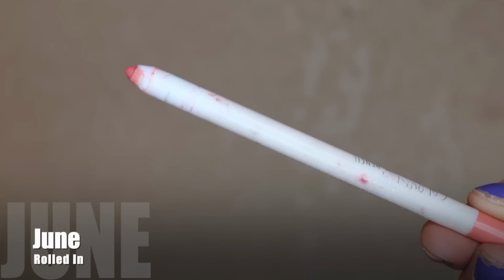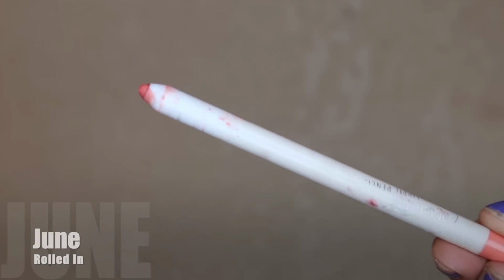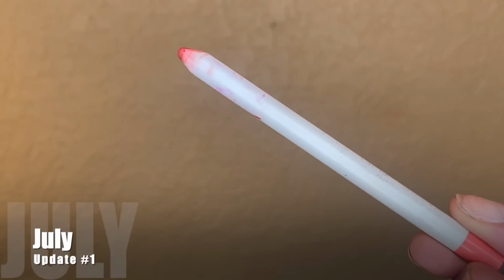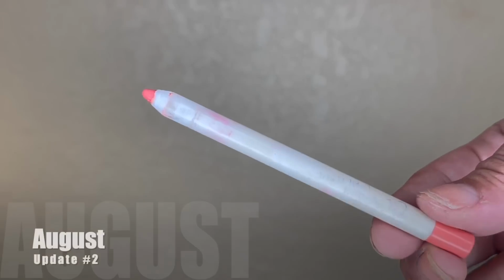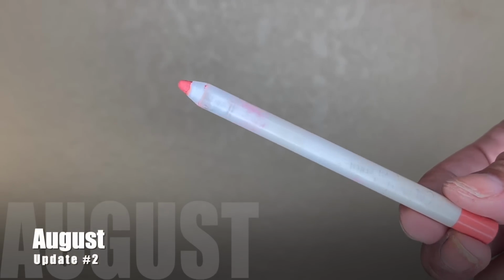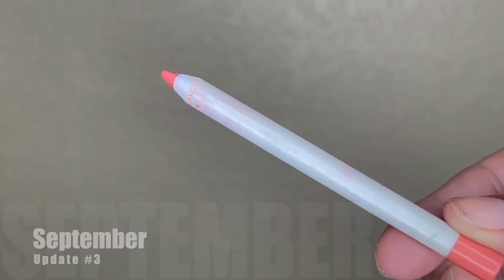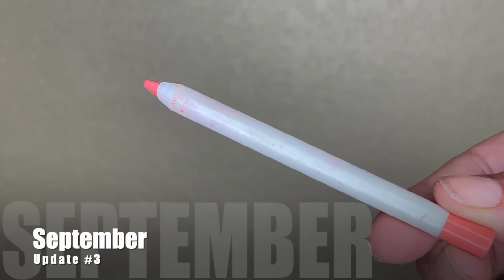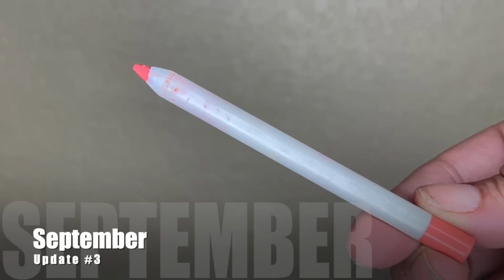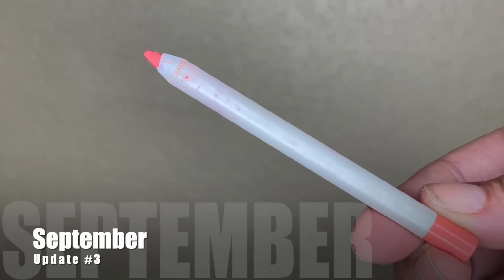Here is what it was looking like when I first brought it into the project in June. Progress visually has been pretty slow in all of these uses, but I am still making some good change on this lip liner. Here's what it was looking like last month. It was weighing 6.44 grams. I reached for it 14 times in the past month, and here's what it's looking like today. Today it weighs 6.08 grams. I've used 0.36 grams of product this month, and in total, I've now used this lip liner 28 times.